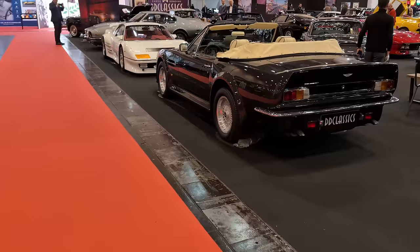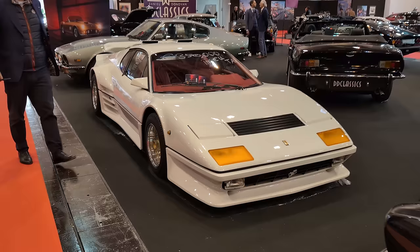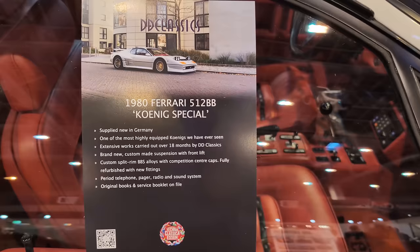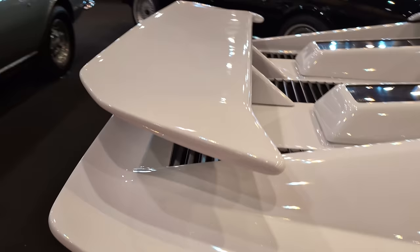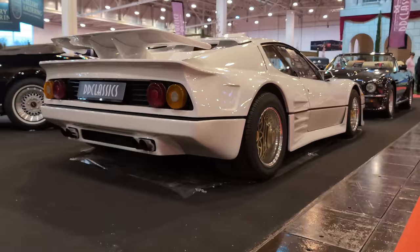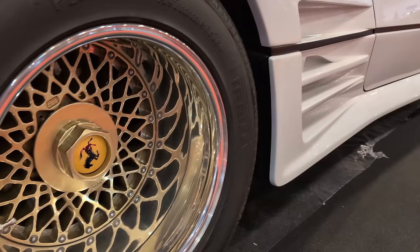Got some heavy hitting 80s cars here, including, I think this is a Koenig Special 512 BB. They want 350,000 euros for it. Koenig Specials was a pretty radical company that made this kit that went on here. Yeah, it is a Koenig Special. There's the information there. I'm at the DD Classic stand. Very cool intakes here that pop out. Double wings, I guess you could say. Look at that rear wing on there. This is a car that's appreciated a lot in the last few years. Wow, look at the aggressive stance on that. It kind of gives it more Testarossa lines. Look at the size of the rear wheels. What are those, like 335s? Pirelli P0345. Wow, and the deep dish BBS racing wheel. I am falling in love with this thing.